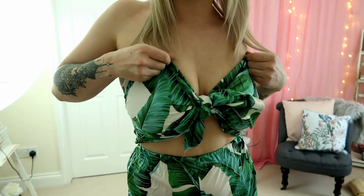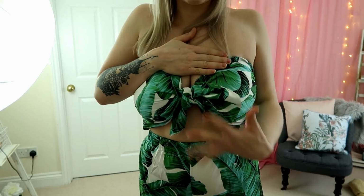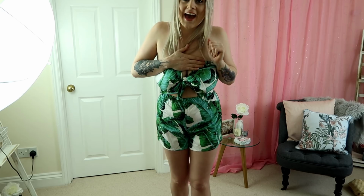So guys, I've tried on that palm leaf two-piece set. As I did mention earlier, my boobs are definitely a bit too big for this kind of style top. They need a bit more support, and this top definitely does not give me support. But I will show you what it looks like whilst trying to keep some of my modesty. So this is the top. You wrap it round, and then you tie it up here. But having big boobs, they need support because they are quite heavy.